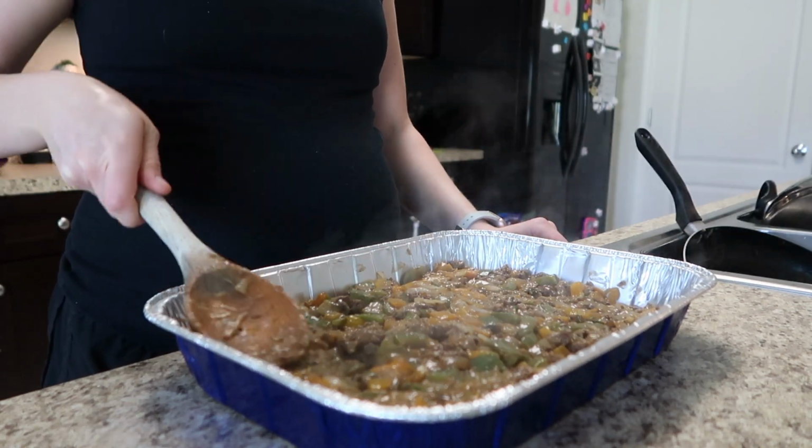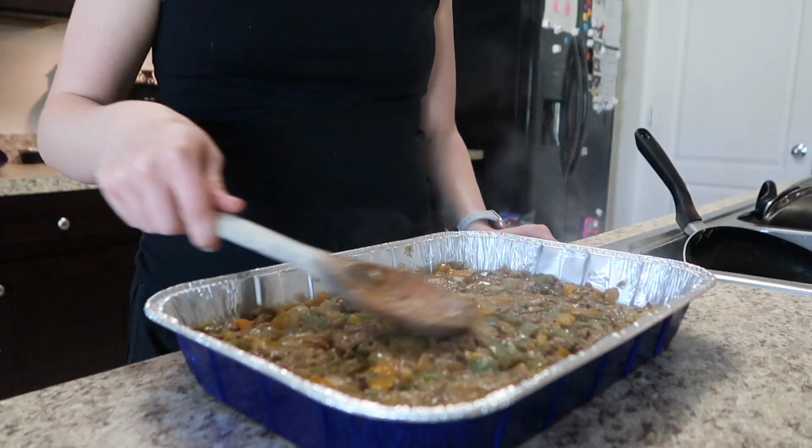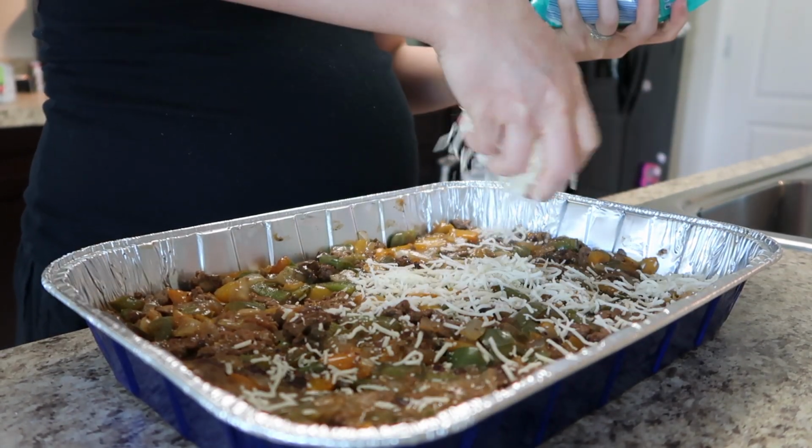And I actually found the idea for this recipe on Pinterest, and I was looking for a low carb type Philly cheesesteak dinner.